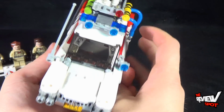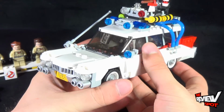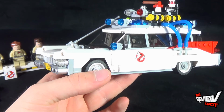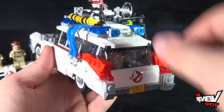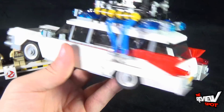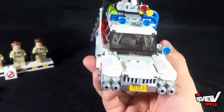Now the thing is, the doors don't open. My doors opened when I made my Ecto-1, but again, my Ecto-1, by comparison to this one here, is really crude. But this doesn't have any opening doors. I kind of wish the back section could have opened, so that you could have put the proton packs in. It can't do that. But it's still a really, really beautiful piece.